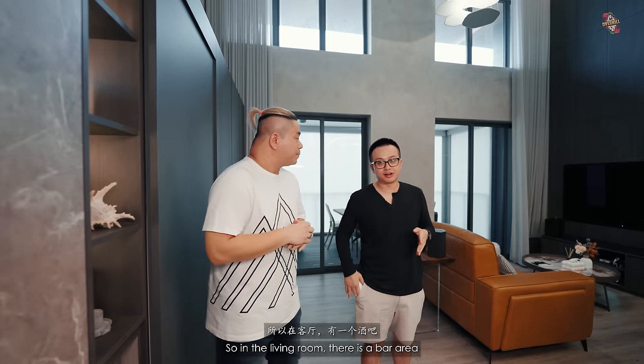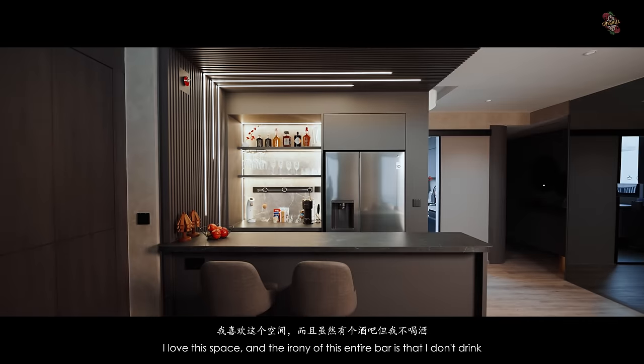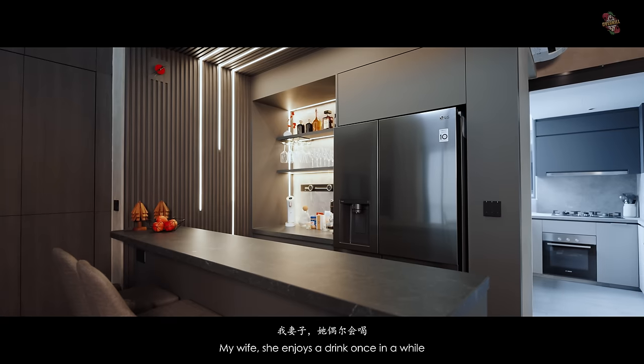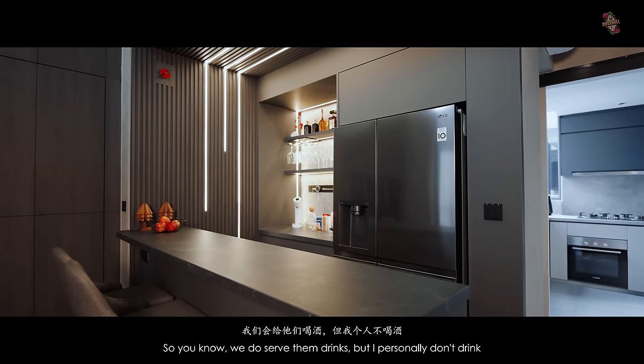So at the living room, there's a bar area. I love this space, and the irony of this entire bar is that I don't drink. This is purely for decoration. My wife enjoys a drink once in a while. Of course, friends come over, so we do serve them drinks, but I personally don't drink.